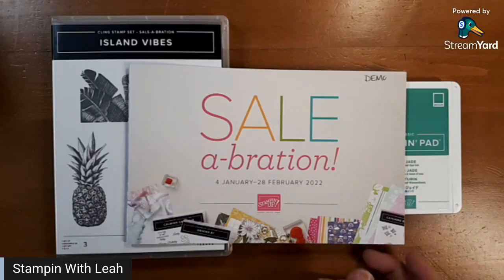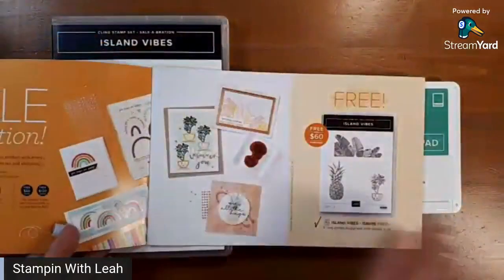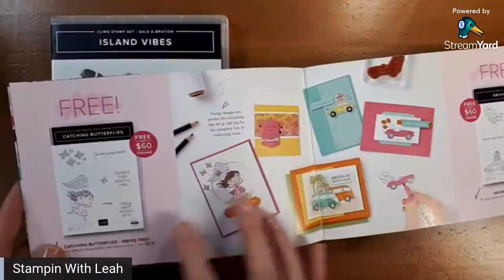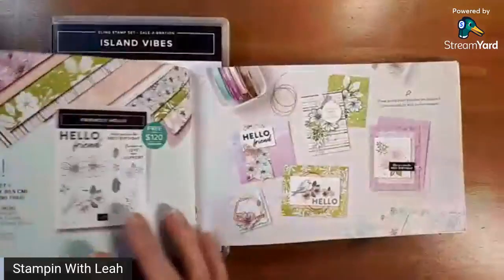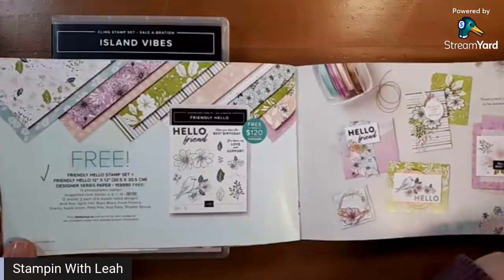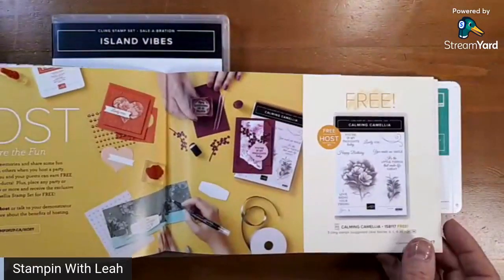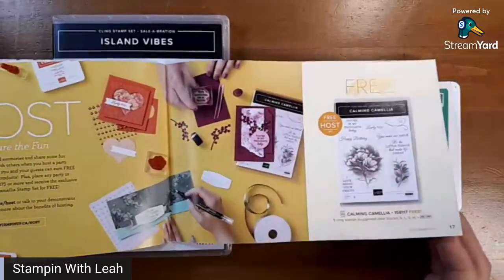All right, so we have our celebration catalog, and how this works is anytime you spend $60 out of either our new mini or our annual catalog, you get to choose free product out of our celebration catalog. So we've got a whole bunch of different stamp sets, some designer series paper, another really cute stamp set, two of them here, and then some more designer series paper, some more paper, and another cute stamp set. And then we get into some higher end stuff where you get designer series paper and a stamp set together, and these ones are free with a $120 purchase. And then another $120 purchase gets you the Special Moments stamp set, which has a ton of sentiments in it. And then there's also a host set. So if you're hosting a party of $375 or more, so grabbing a few friends and putting a big order together, then you can earn that one for free.